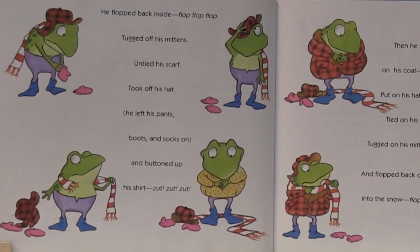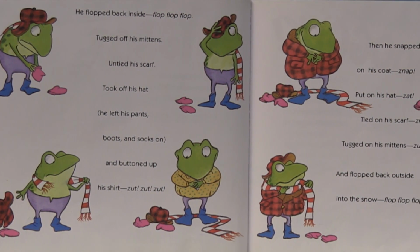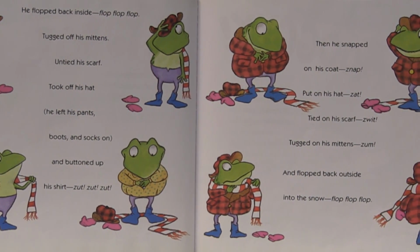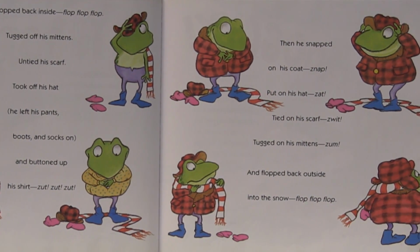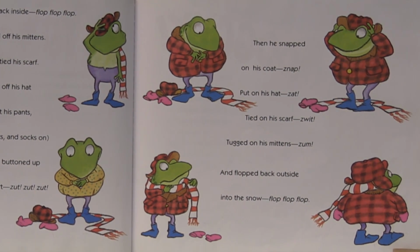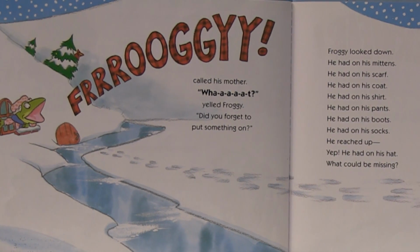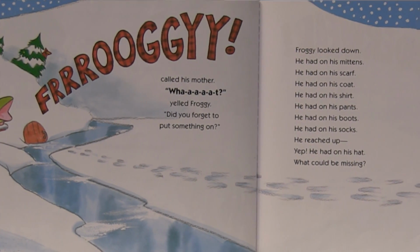He flopped back inside, tugged off his mittens, untied his scarf, took off his hat. He left his pants, boots, and socks on, and buttoned up his shirt. Zut, zut, zut. Then he snapped on his coat, snap, put on his hat, zat, tied on his scarf, zwit, tugged on his mittens, zum, and flopped back outside into the snow. Flop, flop, flop. Froggy! Called his mother. What? Yelled Froggy. Did you forget to put something on?